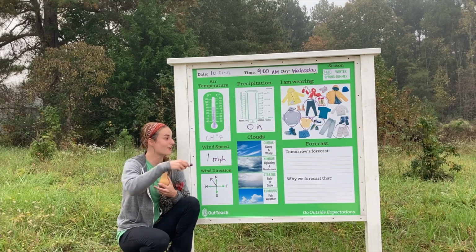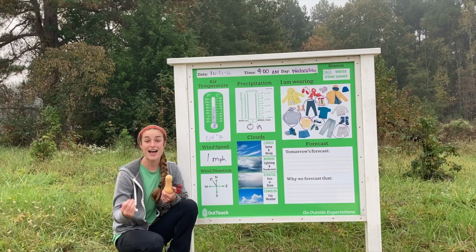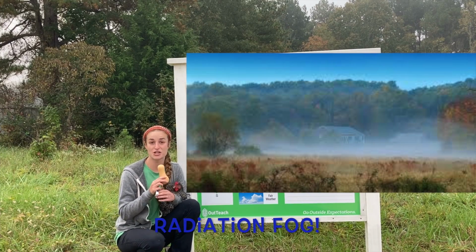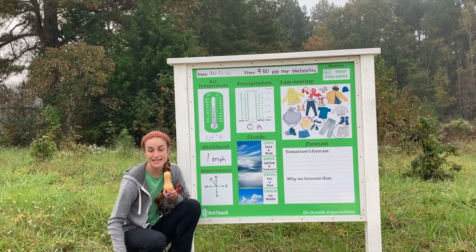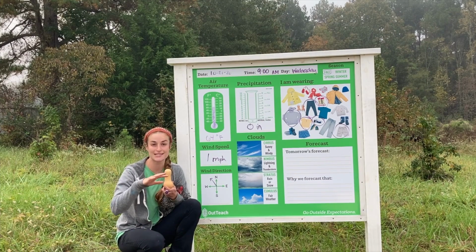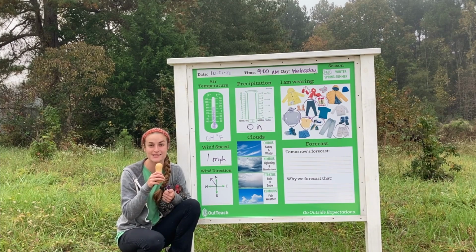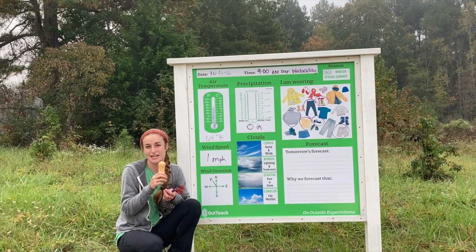Now we're going to talk about clouds. Right now the whole sky looks gray, and that's because this morning we had something called radiation fog. Radiation fog forms overnight because during the day the sun heats up the ground, but then at night that heat is transferred into the surrounding air as the earth cools off. As that transfer happens in a humid environment like North Carolina, that heat transfers to water vapor. That's what you feel when you walk through fog. It's like walking through a cloud and it's a little bit wet.